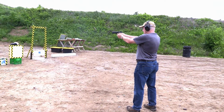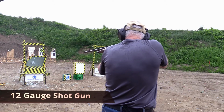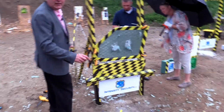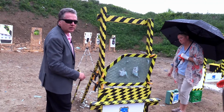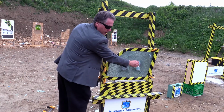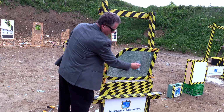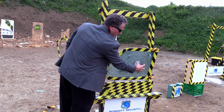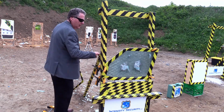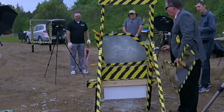When we did... As you can see, a 12-gauge shotgun on regular car glass using Intensity Security 9mm auto ballistic film. You have a bullet right here. Ow, that's a bit hot. That's just lodged itself. It came back within the film. There's other fragments here. You can see the power of 12-gauge. It's a very large size, a lot of force. If you look around the back, you can see that nothing went through. There are bumps on the back where the protection stopped the 12-gauge pellets from going through.